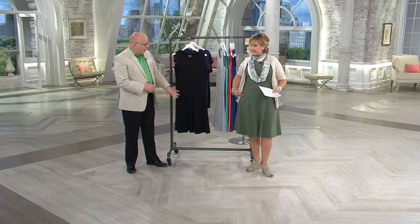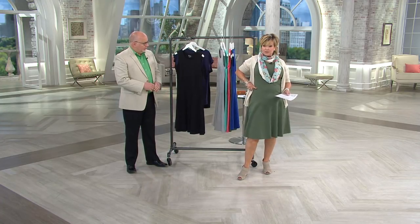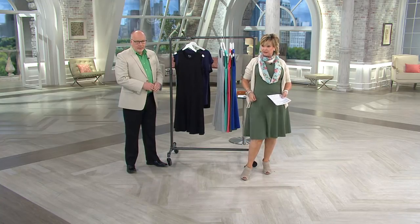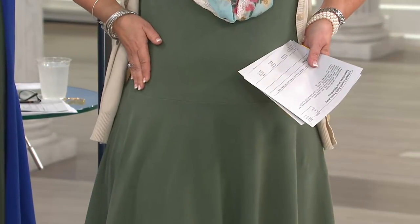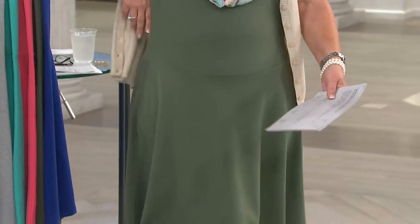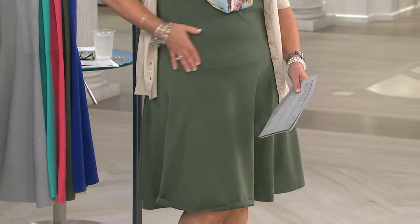Here's the seam. It's down here. It's not up here. If this waist seam was up here, it would make all of this part of me look bigger. See the seam? So the flare happens below your tummy. So it's cute, but see through here, I have a waist, which is great.